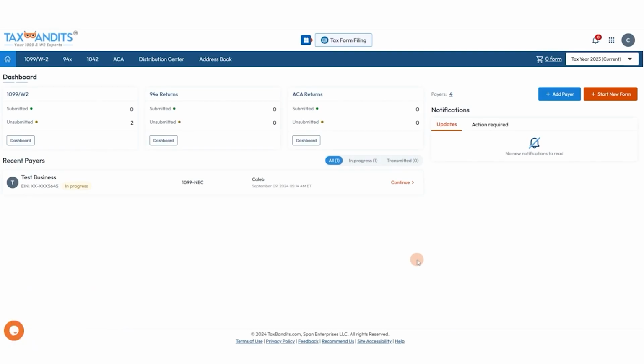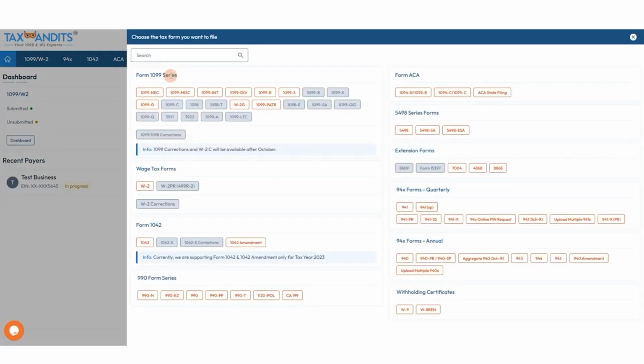So from your dashboard, you're going to click Start New Form. And the same process will apply for all 1099s that we have the bulk upload option for.